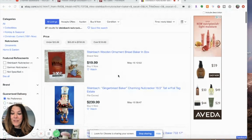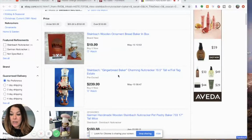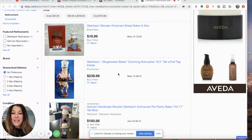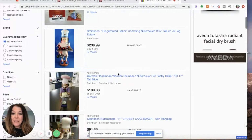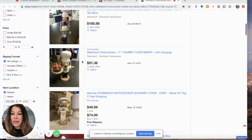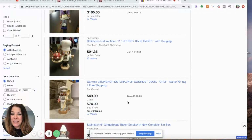This is a fun one that I'm researching. This is the Nutcracker that Angie's friend gave to her for her birthday when she was 12. The brand is called Steinbach and it's made in Germany, and it still did have that tag attached, but unfortunately there was writing on the bottom. Maybe his name is the Chubby Cake Baker. I'm not sure, but this is $91.